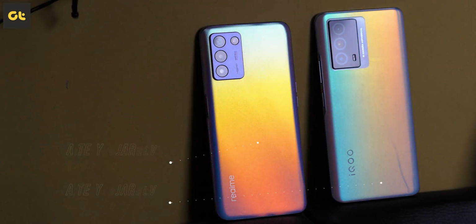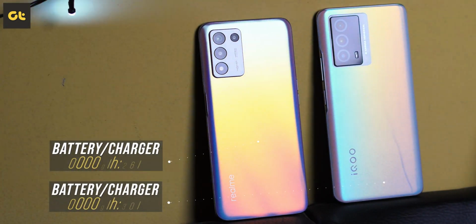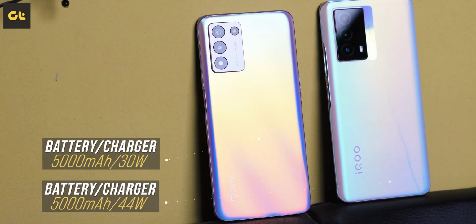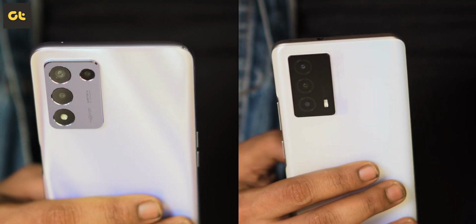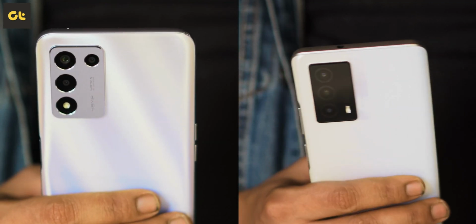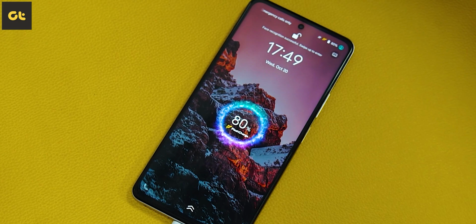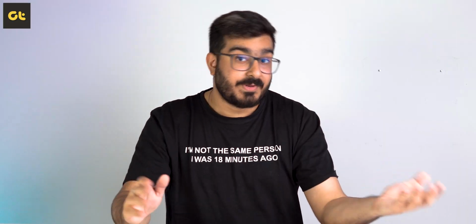Now moving along, we have the battery life, and they both come with a 5000 mAh battery. Now Realme has a 30 watt charger, while the iQoo Z5 has the slight edge here with 44 watt fast charging. Of course, this means that in terms of battery backup, they both last about the same time, while the Z5 does charge a bit faster. So in the battery segment, the Z5 is the clear winner. Which brings us to the pricing.